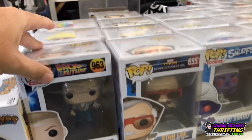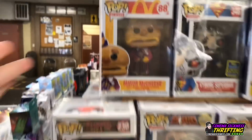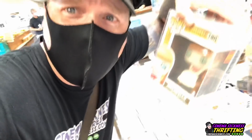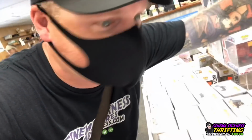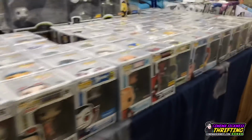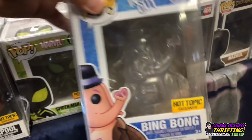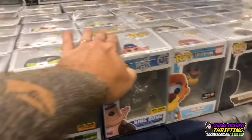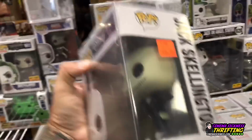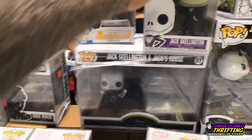Oh no, I just found an entire table full of nothing but Pops, Biff Tannen and Stan Lee and Mayor McCheese and all kinds of amazing stuff. There's Freddy Krueger and oh, could it be Annabelle? Oh my gosh, so much awesome stuff here. There's an invisible predator. Check that out. Bing Bong? Are you kidding me? The Hot Topic exclusive where he's all invisible? That is fantastic. I mean, these are so tempting to pick up. There's Jack Skellington, $16. Oh my gosh.